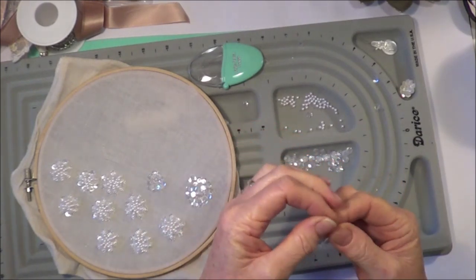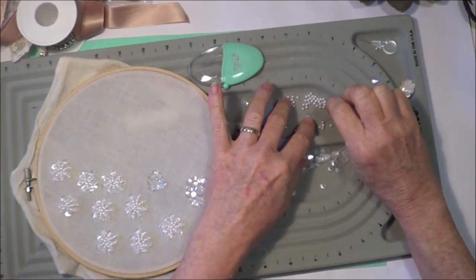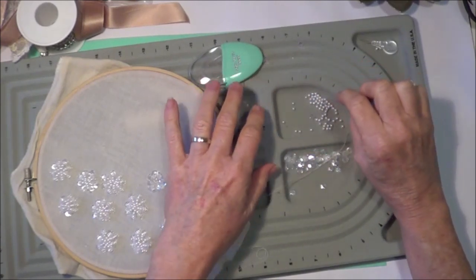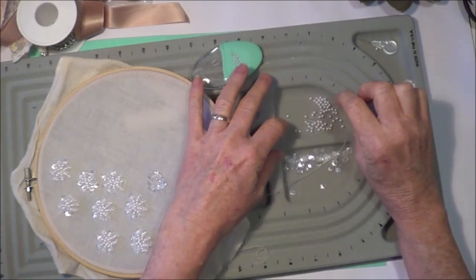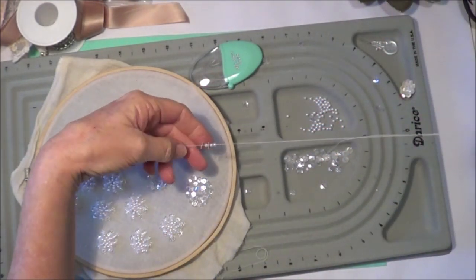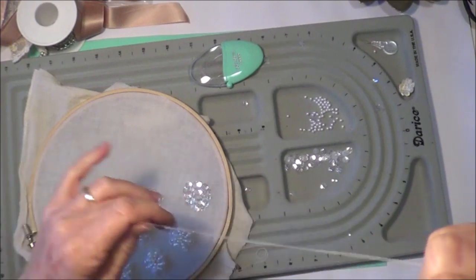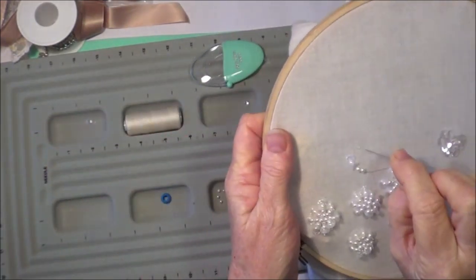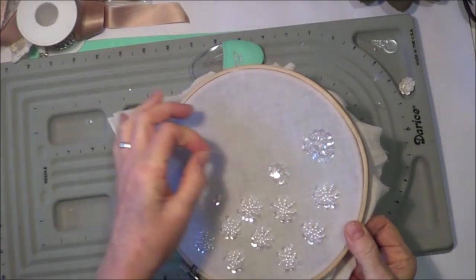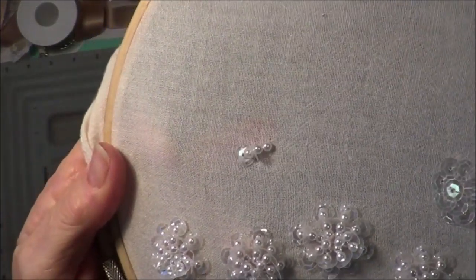I've got too many lights on now because I took a photo of the dress for a minute. It's hard to see. And then I take two beads. So it's sequin, bead, sequin, and two beads. Come on. There we go. Okay. So we have that sequin, bead, sequin, two beads. And then I go back into that center point. Like that. Okay, so that's what it looks like there.